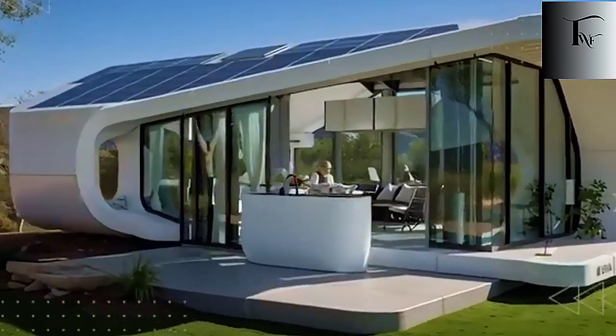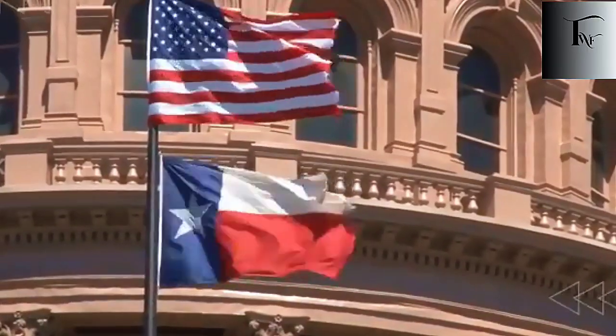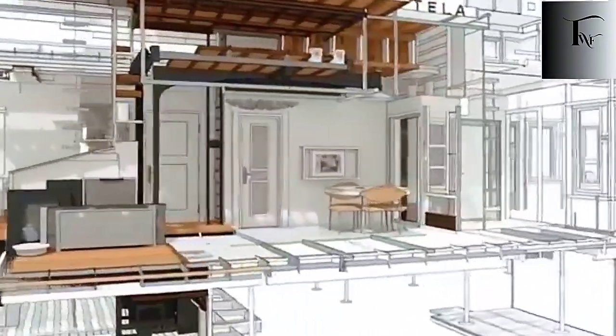What if your home worked like your Tesla? Self-learning, self-regulating, and always one step ahead. That's the idea Tesla's been quietly developing for years, and in 2026, it's finally moving from prototype to reality.